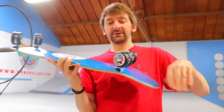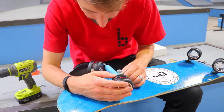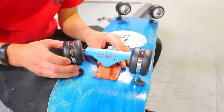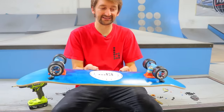That's sick. These wheels will set you back a cool $700. Let's see how they skate. Just for the purposes of science, let's just see. Oh, that looks hilarious. It does sort of fit in there, but we're gonna need to put something inside the axles of the penny trucks to make it hold, because otherwise it will just go like that. That does look pretty sick though, doesn't it?